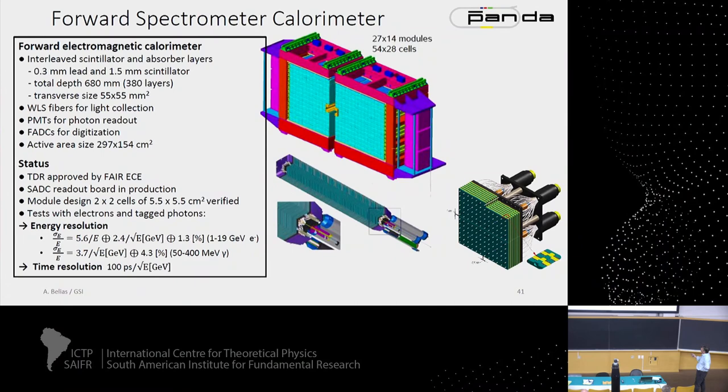So the forward spectrometer calorimeter, we have there the so-called shashliks, the interleaved scintillators and absorber layers. You have a very thin sheet of lead, interleaved with scintillators, a total depth of 380 layers comes to about 668 centimeters. The transverse size has been defined. Wavelength shifting fibers are read out for the light collection along there, and the PMTs at the very end then read the photons, and then again, similar flash ADC technology has been used for the digitization. Here again, the TDR has been approved. And the readout boards are being produced and are being tested. And the energy resolution and the time resolution so far achieved in the test beams are well within the specifications as foreseen and described in the TDR.